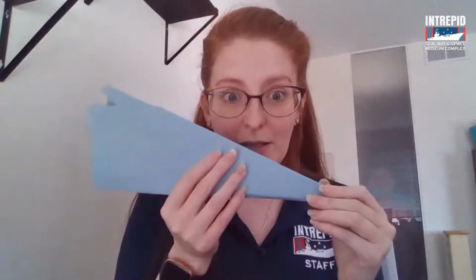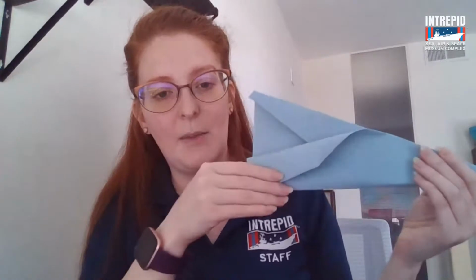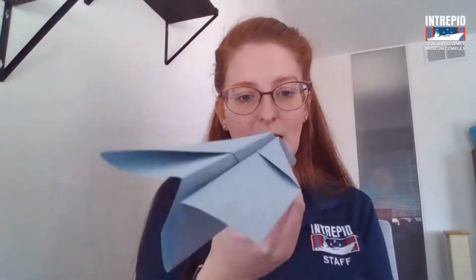Awesome. Now, we can't have a paper airplane without wings. So we've got to create some wings for our airplane. What we're going to do is take this top corner here and fold it down until it gets to the corner. Just like that, just to give it some wings. So go ahead and fold that down, give it some nice wings. And you can go ahead and do that on both sides because you can't have an airplane with just one wing. There we go. So at this point, you should have something that looks just like this, right? Oh, mine's a little not symmetrical, but it should look something like this, right?